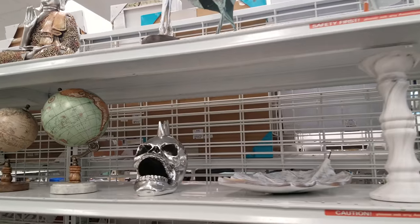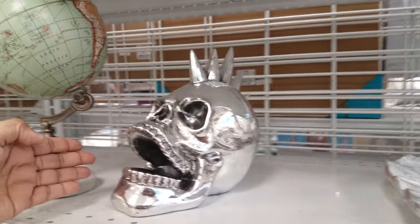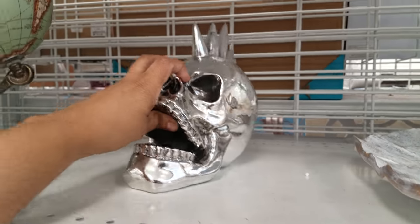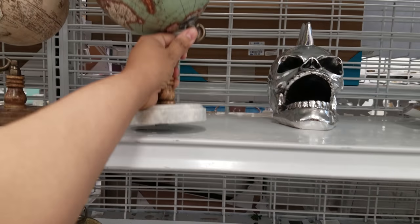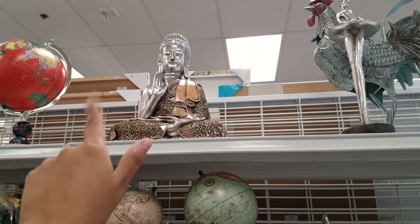You guys, so in this Ross I'm in, I found this really odd decor piece right here. It's a punk rocker skull, right? They want $15 for this, and it looks like we're gonna see lots of globes here. They want $13, and again, you guys, we're always gonna see different variations of this right here.